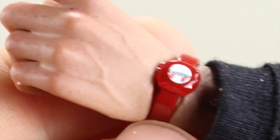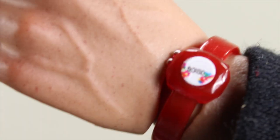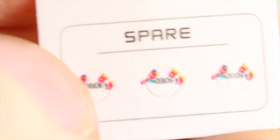Another accessory is that he does come with a limited edition watch. It doesn't have the Dora Explorer logo on it, as you can see here. I'm guessing that's because of licensing reasons, but it is a limited edition, which is very cool, and you can put it on there. It even comes with spare stickers in case you lose them, which is great.